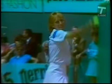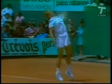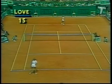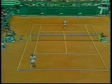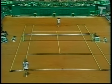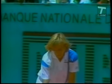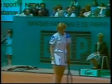Martina, notice how her shoulders stay square. She stops her weight, and then she leaps into the court after it. And that's how you get a lot of power. You toss that ball up, get your shoulders rotated into the ball. And it sends you right to the net where she wants to go.